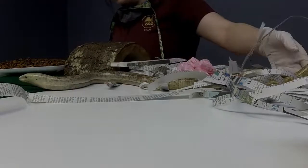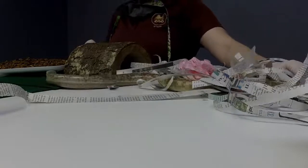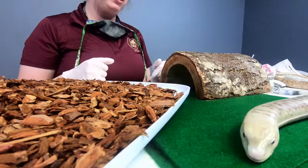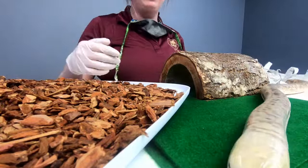So these guys, like I said, have the holes behind their eyes. They don't have a forked tongue like a snake either. So that's maybe something you can see kind of from a distance without getting too close.